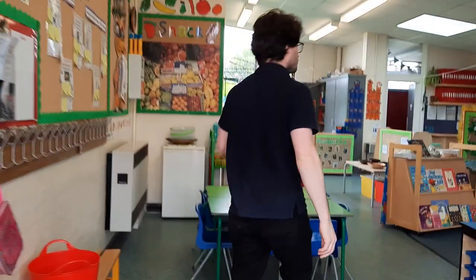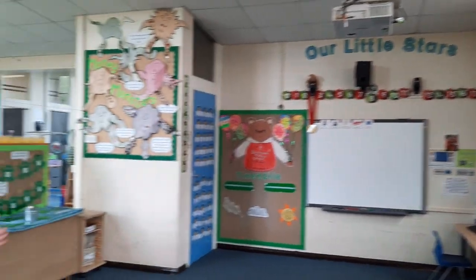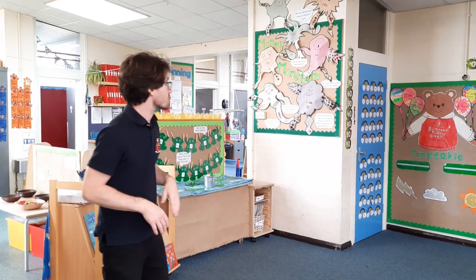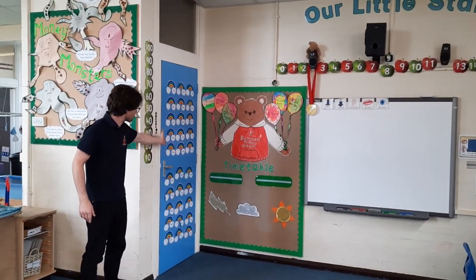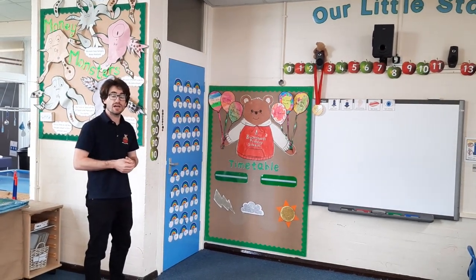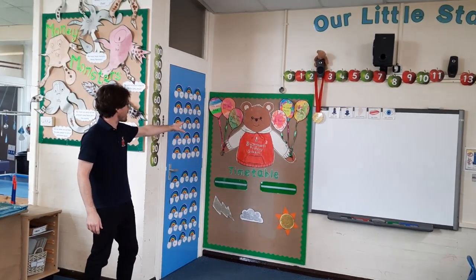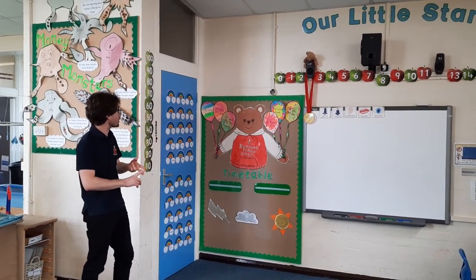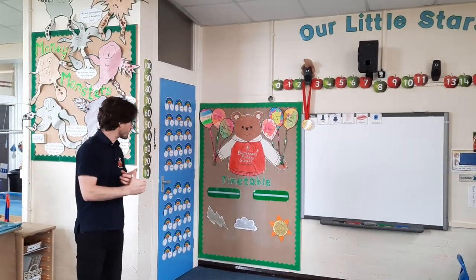So this is the door that you'll come in if you're in Miss Culkin's class. And we have Miss Culkin's carpet just here. Now both carpets, mine and Miss Culkin's, we try to keep kind of the same. So on both carpets you'll notice everyone has got their own rainbow, where we'll put a mark where you've done, for when you complete your challenges. Everyone's got Bowerham Bear with his Bowerham Best rules on. We are kind, we are honest, we listen, we work hard, we are gentle, and we look after our things.